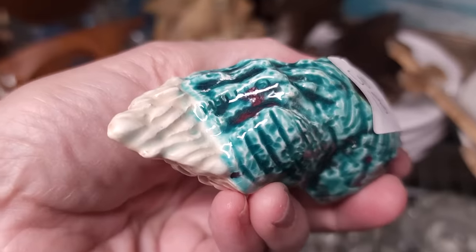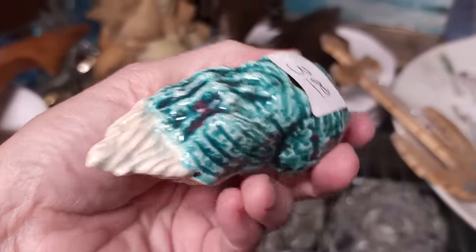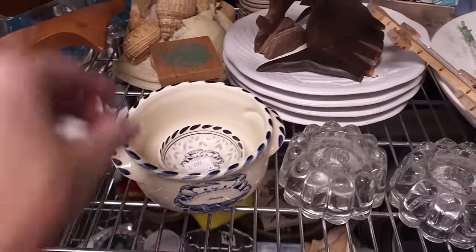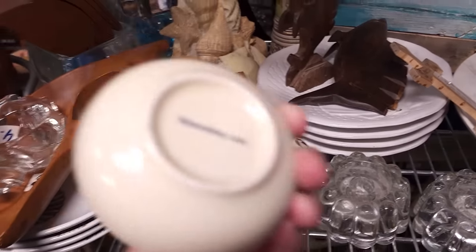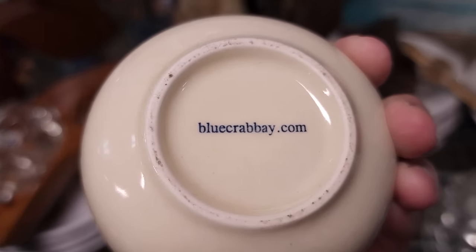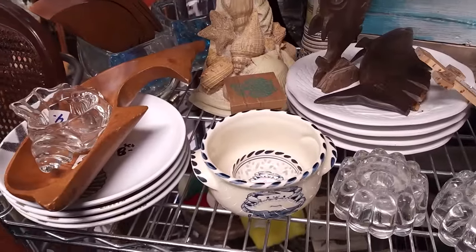He has got a signature on there. Looks like MMI. I don't know about that. Little crabbies. Bluecrabbay.com. Not crabbay. Crab Bay.